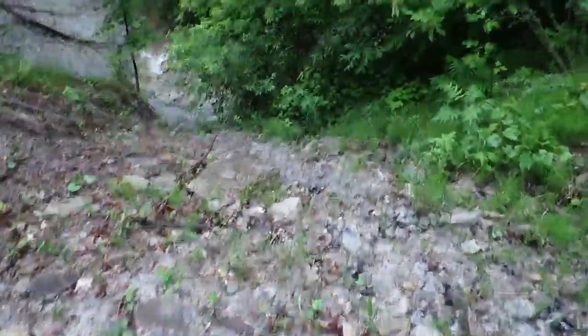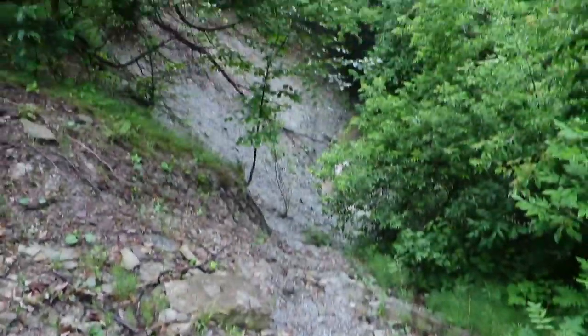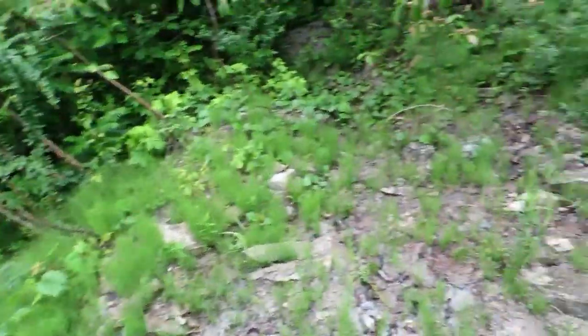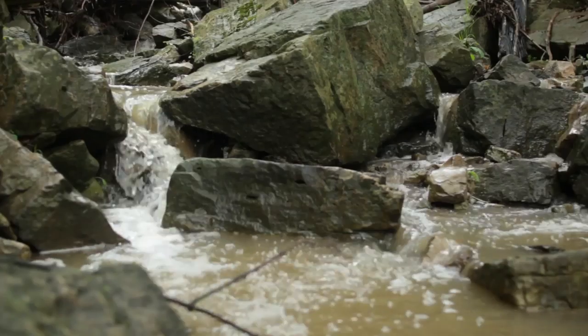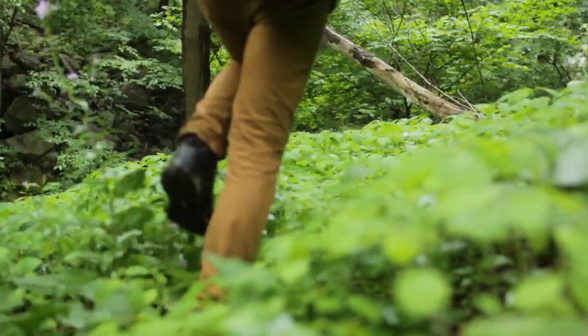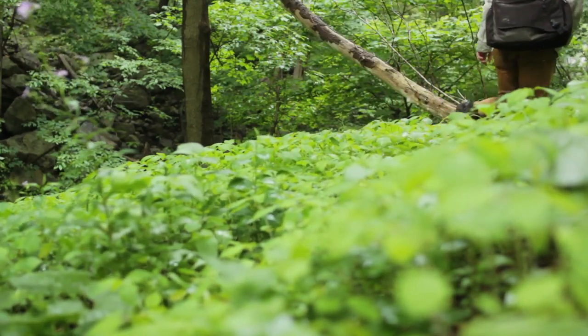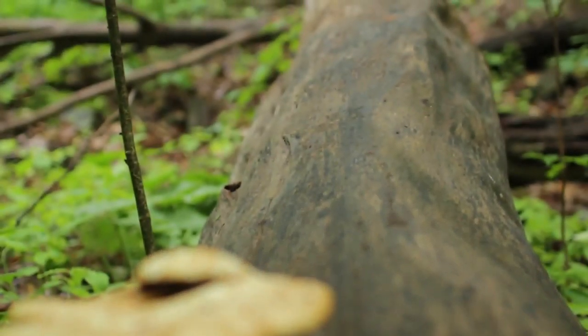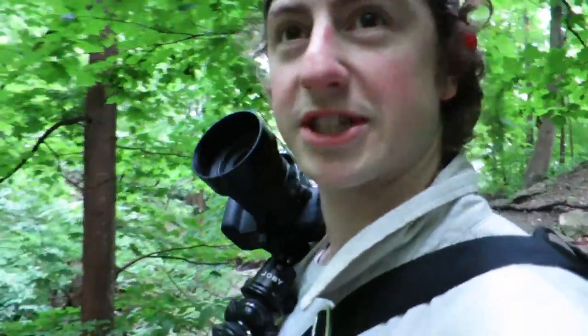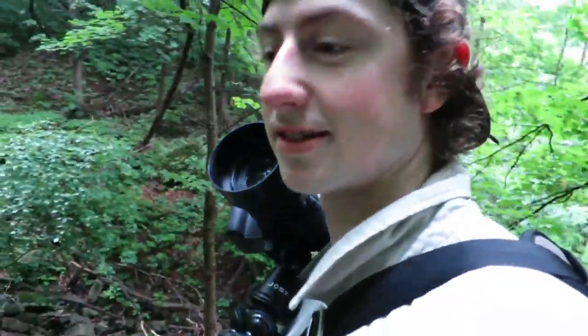This is weird. It's all clay along here. It's like a landslide area. Really wet. Weird. So I switched sides because I know where I am now and there isn't much ahead. Just stuff I can't navigate.